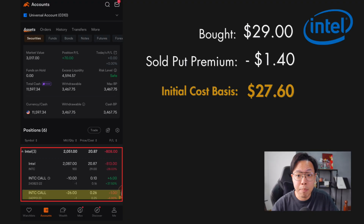Now, if you remember right at the start, I said that there are three things on the horizon that we need to pay attention to, to inform how we want to allocate our portfolio. But before going to that, let's take a look at where our portfolio is right now.